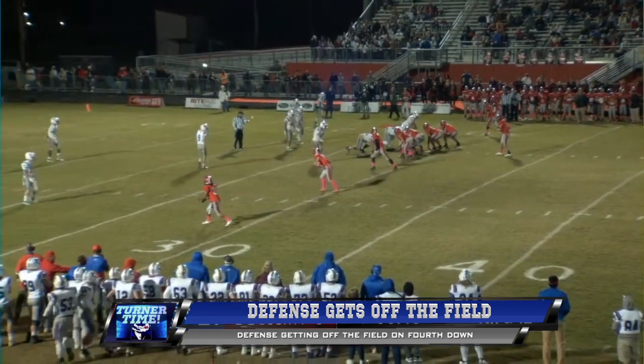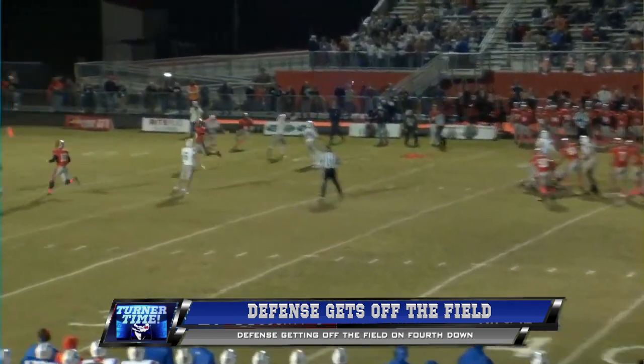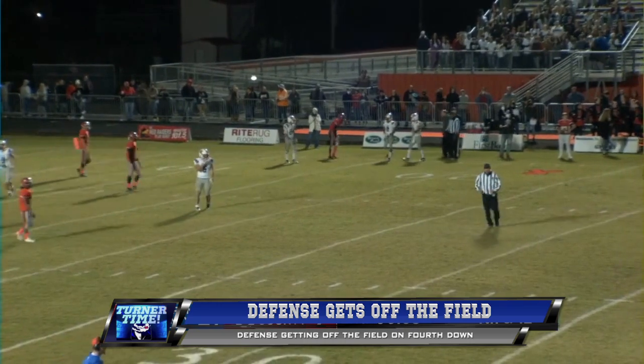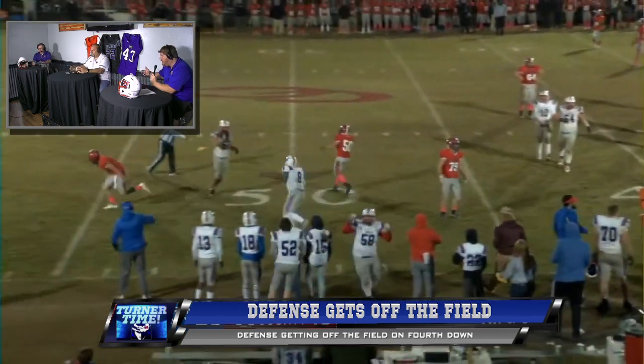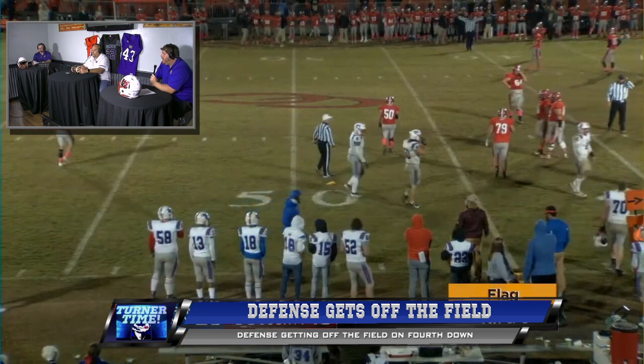Yeah, and all the plays that we're watching right here are all fourth downs. These are all getting off the field, and that's the thing: if you're going to play a team that's going to get creative and aggressive on fourth down, you have to find a way to get off the field. And that Dayton Jernigan, good rush there. They actually called intentional grounding on this play as well. That's in the fourth quarter.